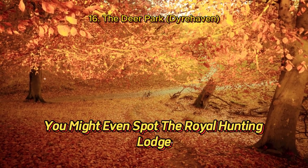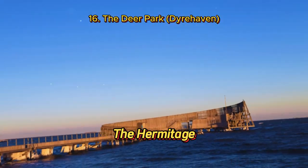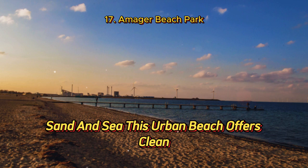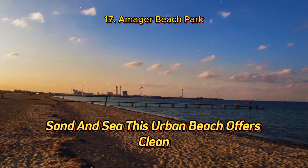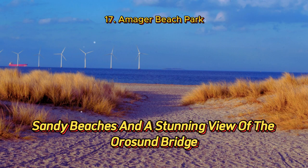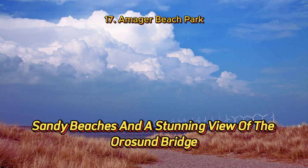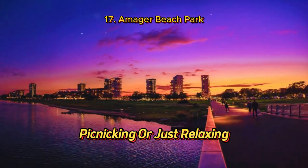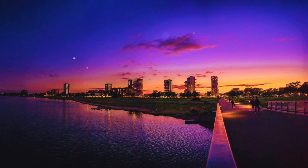You might even spot the Royal Hunting Lodge, the Hermitage. Head to Amager Beach Park for a day of sun, sand, and sea. This urban beach offers clean, calm waters, sandy beaches, and a stunning view of the Øresund Bridge. It's a great place for swimming, picnicking, or just relaxing.